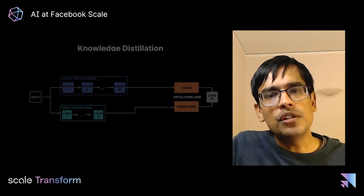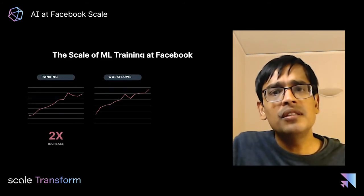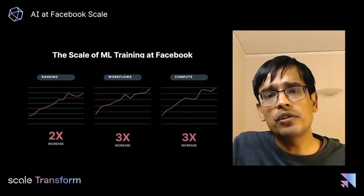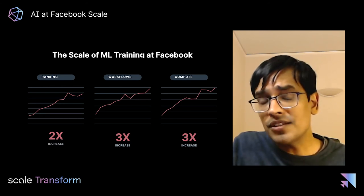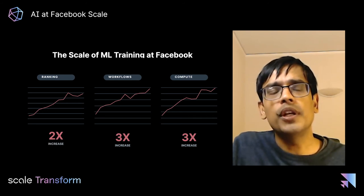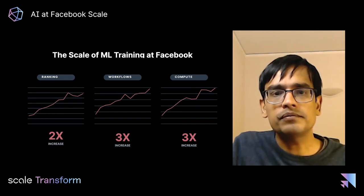Over a 12-month window, we have seen 2x the number of engineers training ML models, 3x the number of workflows they're running, and 3x the amount of compute they're using. In addition to optimizing the infrastructure to operate as efficiently as possible, we also need to invest in common tools to enable the ML engineers and researchers to operate efficiently.